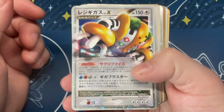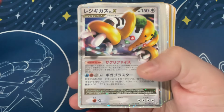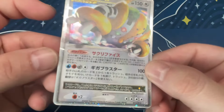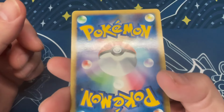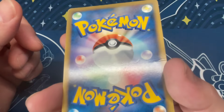All right, Regigigas Level X. This is from the actual Regigigas Level X collection pack deck thing, constructed deck. We got one copy of Regigigas, and I think you can see already that unfortunately Reggie's got a crease. You can see it in the front, and you can see it in the back. So we'll leave it at that.